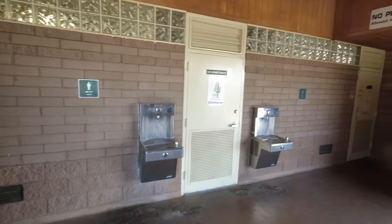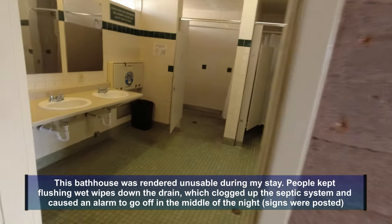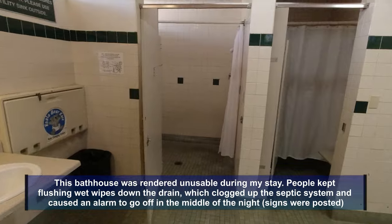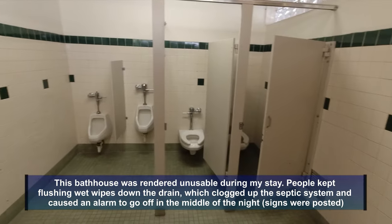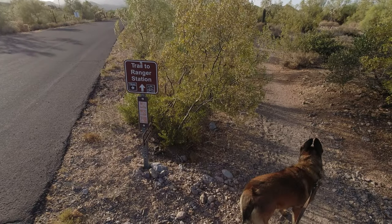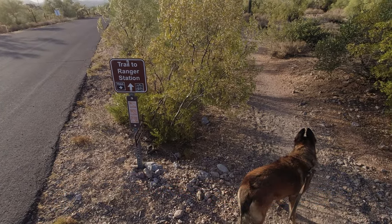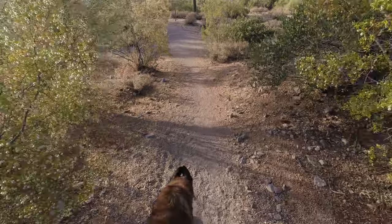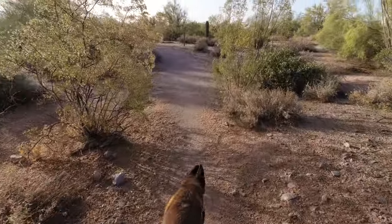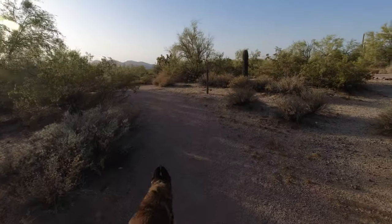So this is the bathhouse. Okay, it's older. Decent. Oh, this is very convenient. Just maybe 200 feet from my campsite, there's already a trail and it leads to the ranger station. And according to the map, you can do a loop trail out of this one.